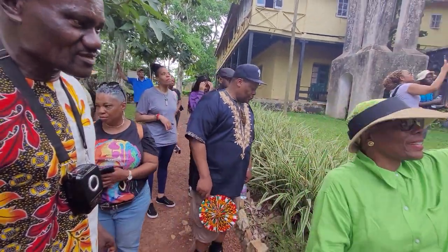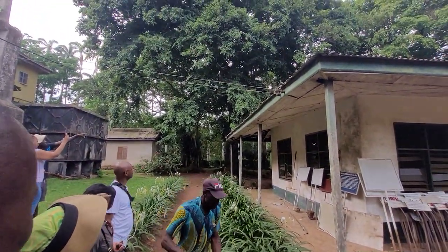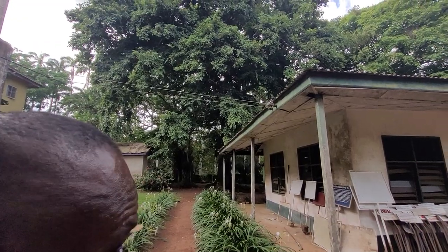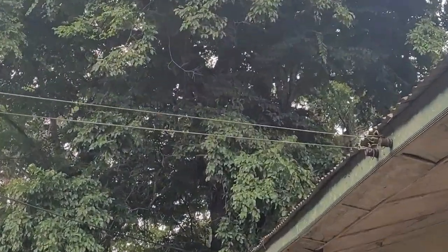See that little one? Is that a baby monkey pot right there? Yes. So is that how you trap the monkeys?